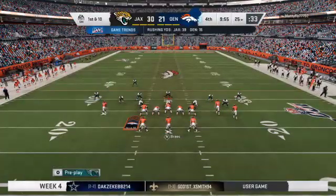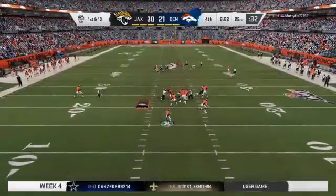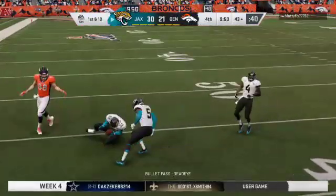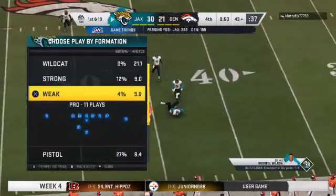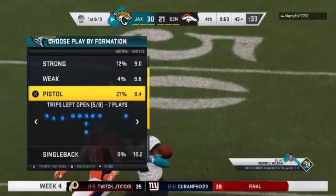And with this deficit, you can't have too many more drives like the last drive where you had to punt it away. And is this intercepted? It is. It's intercepted. Picked off by Alec Ogletree. Both defenses have had their struggles, but they've been good enough to get them this lead, and another nice play there to help preserve the lead.